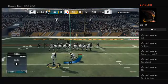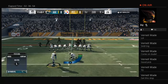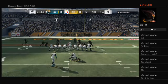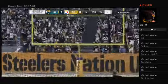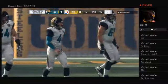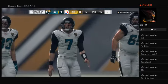So on fourth down, Doug Marrone going to send out his field goal unit. And Lambeau will put this one through, and the Jaguars grab a 3-0 lead. So a good snap, good hold, and that one's right down the middle. Never in doubt. Just the way you used to hit them, Brandon.